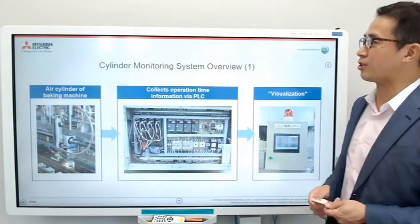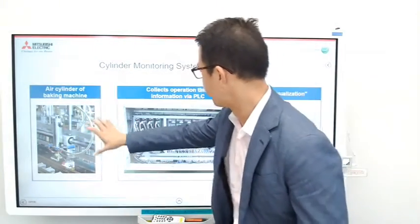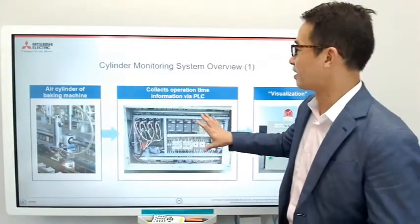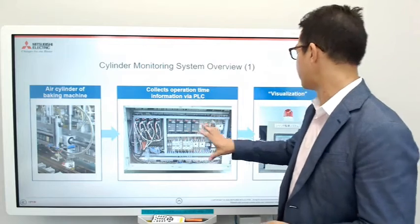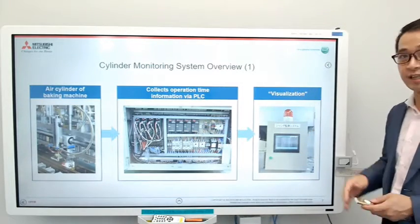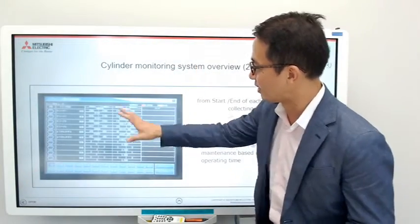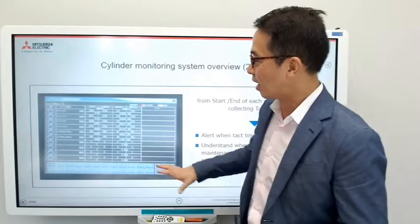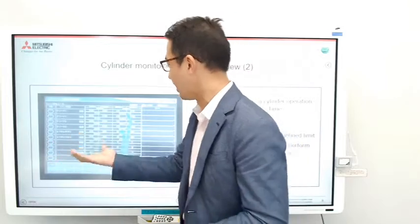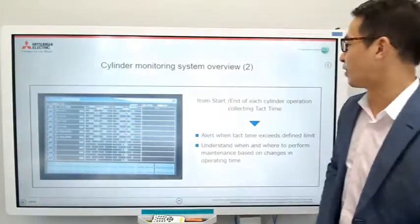So this is the actual IoT cylinder monitoring system. Here are the air cylinders, and the PLC collects the operation time information, and then they visualize it using an HMI and this warning lamp. This is the actual HMI screen, the GOT screen. You see, it has the names of the cylinders, a cleaner moving forward, moving back, and also the turning of the cake cylinders. And it has all the takt time data over here.